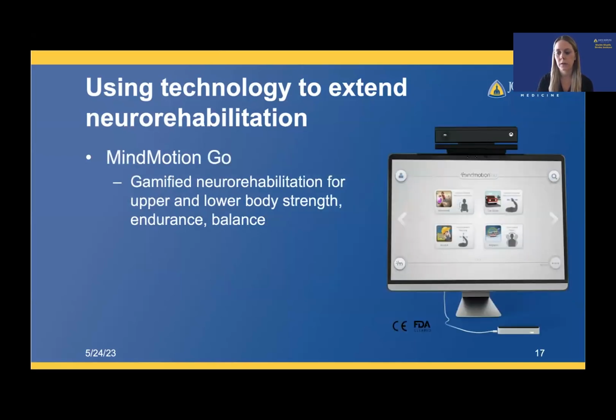Another example of a technology that fit within the innovation category is the MindMotion Go. The MindMotion Go is also something that you saw earlier in the inpatient presentation, where it's a gamified neurorehabilitation device that focuses on upper and lower body strengthening, endurance, and balance. This device is also unique in that it can be utilized in the home setting as part of a home exercise program. This product fit into the innovation category in that it was also studied under a feasibility study in which we were looking specifically at how patients performed over a 6-week period of time and looking at their clinical measures of strength, endurance, gait speed, and balance over time by using the MindMotion Go specifically during a 6-week program.